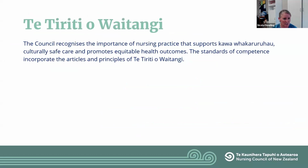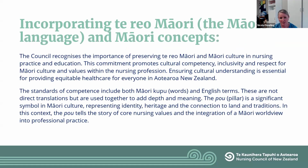And Council has their te tiriti o Waitangi policy that was released back in August 2023 that actually really clearly outlines what Council's stance is around having te tiriti as a primary document within nursing and how it can be utilised to have equitable health outcomes for Maori within there. And also underpinning that commitment to te tiriti is the use of te reo. So as we go through the changes, the revised scopes and the new standards of competence, we'll see kupu included within the language being used.